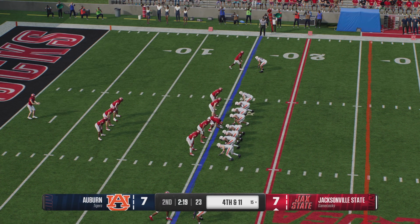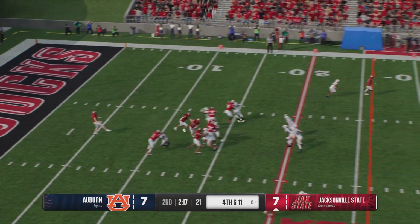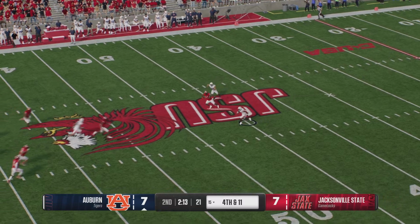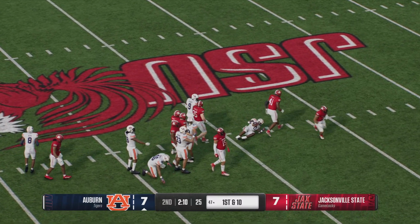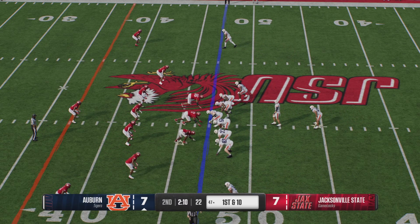The Gamecocks will punt this one away. The punter going to get his first work of the afternoon. Looking for a block, it's Scott. That's a perfect example of not settling for a fair catch. Pick up whatever yardage you can and help out the offense.